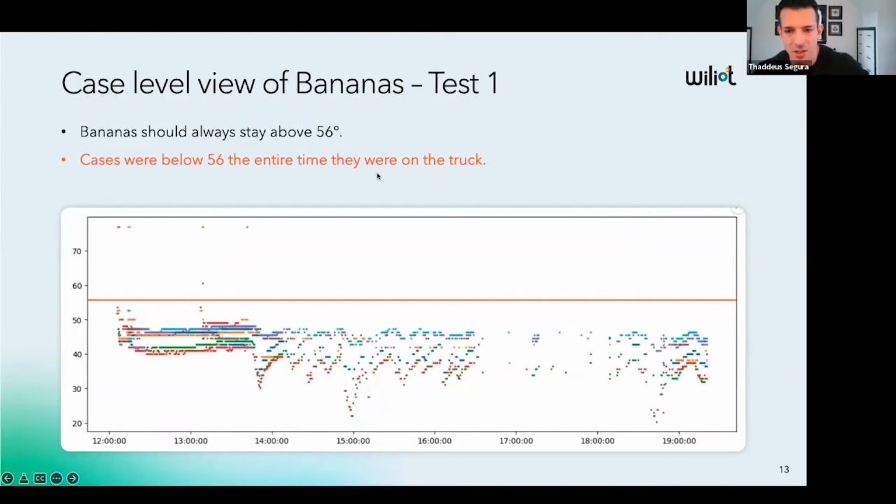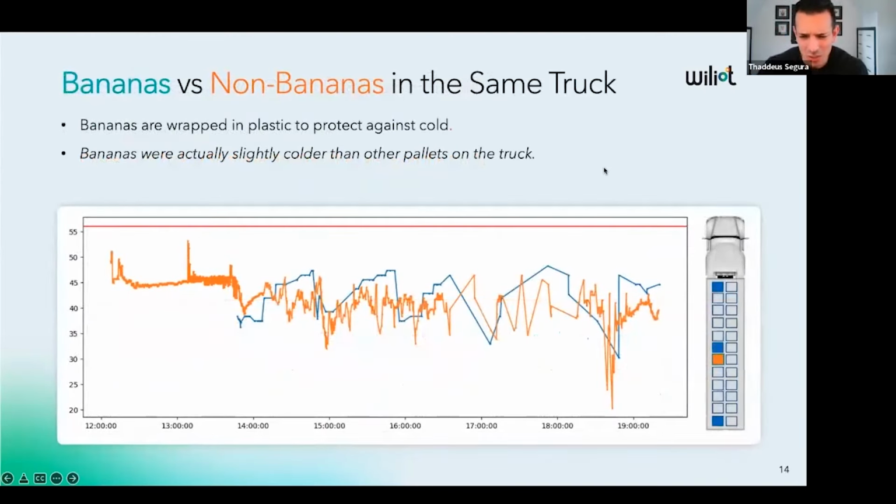So as we dug into bananas, one of the things we saw was that these bananas happened to be below 56 degrees the entire time they were on the truck. Some going all the way down to 20 degrees Fahrenheit, which is very, very cold for a banana. Very much not good for the overall quality of the banana. And so we started wondering, does it depend on where these things are placed? Because in theory, bananas are wrapped in plastic in a large plastic container before they're put into this truck so that they're insulated a bit from the temperature. As bananas ripen, they put off a gas that protects and generates its own heat. And so if you wrap it in plastic, it should be insulated.